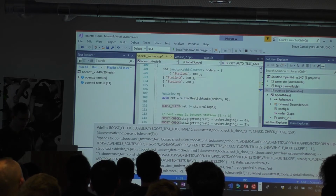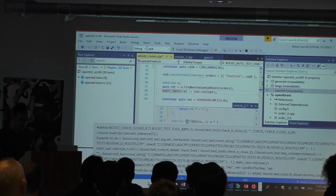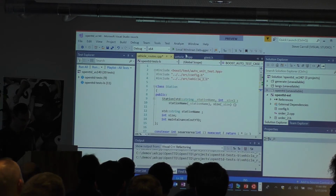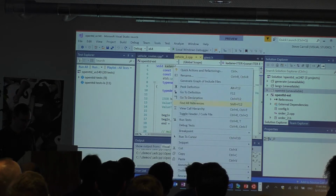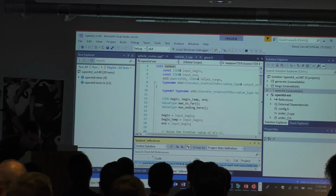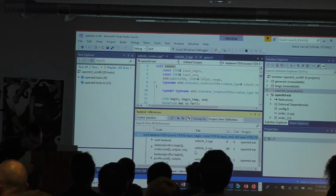Sorry, I need to get something. I'll be right with you. I changed my demo flow around, and now I can't find the code I need. Is it in here? I know, let's use find all references. That'll work. Maybe not so fast, I guess. Yeah, there it is.